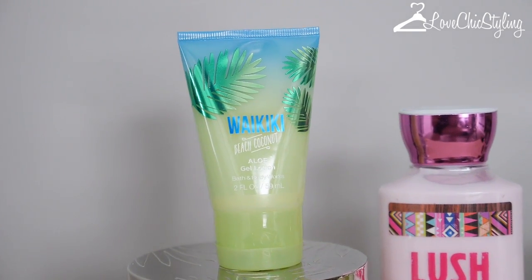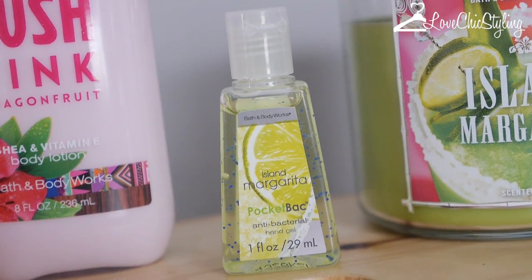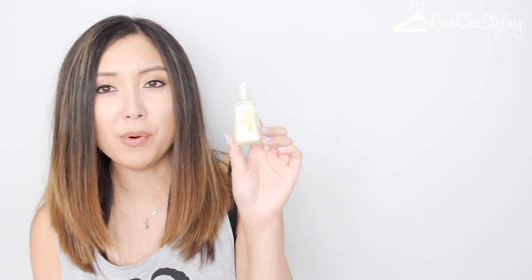But anyway, I also got this Waikiki Beach Coconut Aloe Gel Lotion. That smells really good as well. And I thought this was really cute. This is an antibacterial hand gel in Island Margarita. So I would have bought more, but like I said, I was really scared that I would be over kilos, but I do regret it now. I love Bath & Body Works.